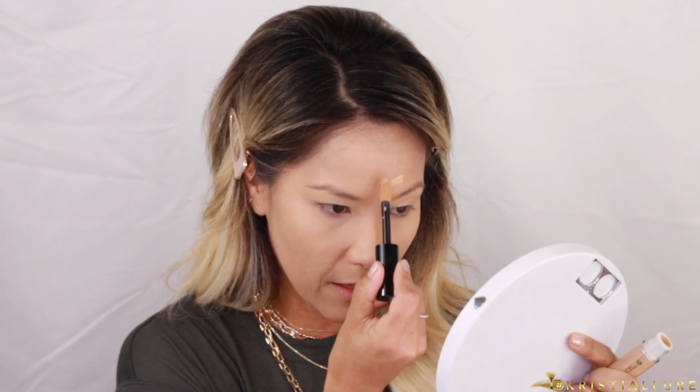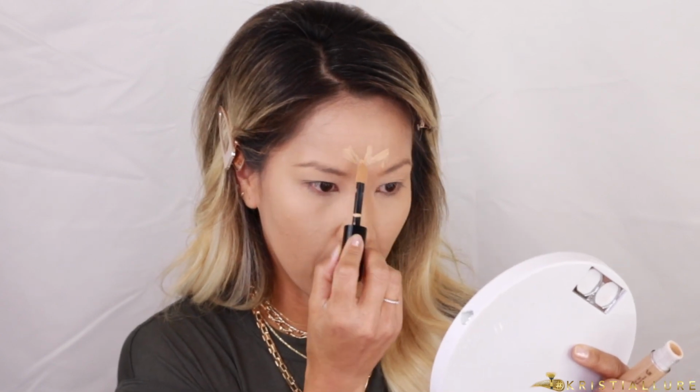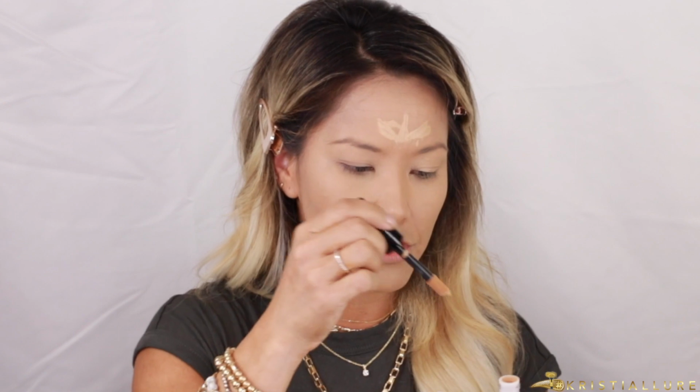Wow. That is a beautiful concealer. Honestly, I only needed one round of that. Whoa. Okay, I really like that. So I'm going to do the same thing, taking the 40W, and I'm just going to put this on the forehead area, because as I blend out on top of my forehead, I don't want it too light.